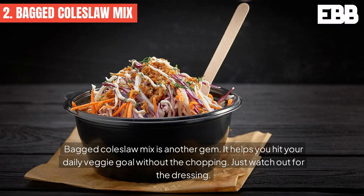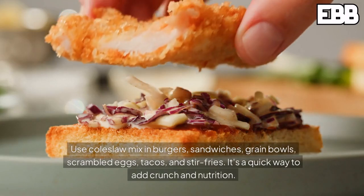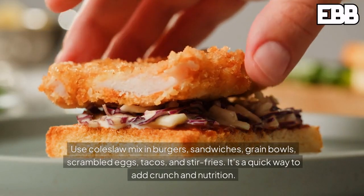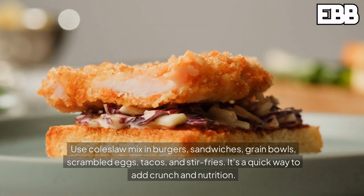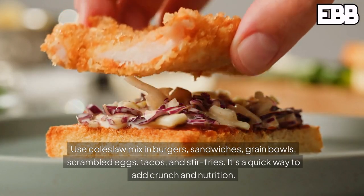Just watch out for the dressing. Use coleslaw mix in burgers, sandwiches, grain bowls, scrambled eggs, tacos, and stir-fries. It's a quick way to add crunch and nutrition.